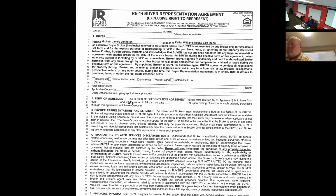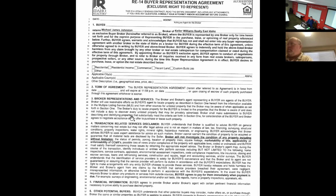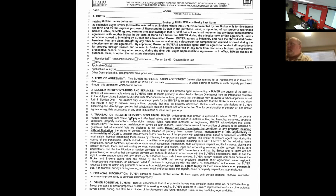Broker representations and services. The broker and broker's agent representing the buyer are agents of the buyer. It says we're going to search for properties and make the listing service. Transaction-related service disclaimer. There are times when a buyer might ask us for our opinion.